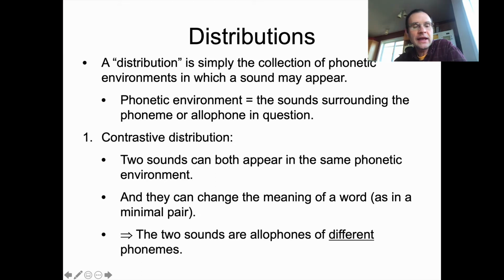When two sounds are in contrastive distribution, they appear in the same phonetic environment, and they can change the meaning of a word, so they can contrast with one another. When that happens, the two sounds are allophones of different phonemes, or you can just say they're different phonemes altogether, because on the surface they're different and they make a meaningful difference. That means that underlyingly, at an abstract level, they make a contrast in meaning between two words. That's a simple case. We see that whenever we get minimal pairs, we just know that there are two sounds that are different in a language for that reason.